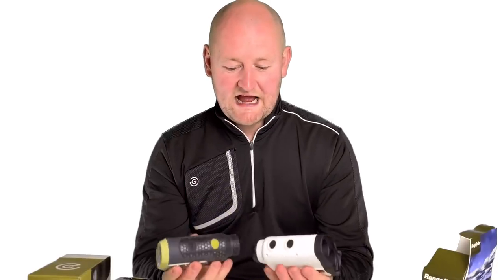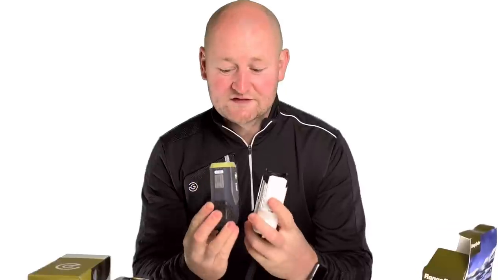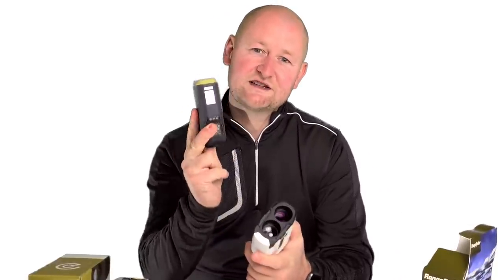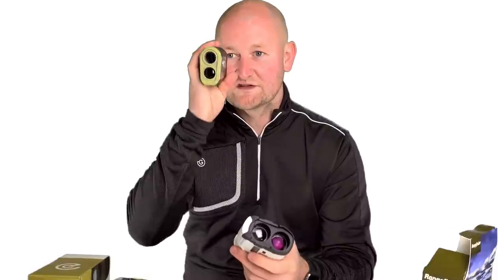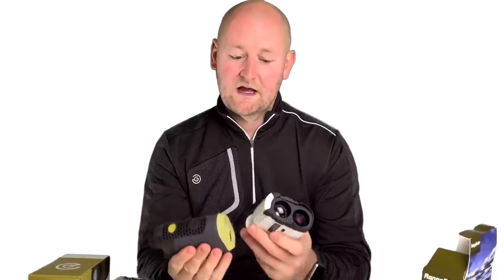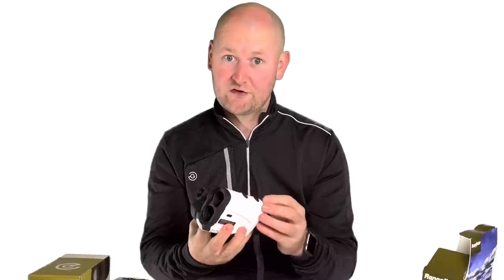So back at home now, and pretty good test there. Firstly, in terms of clarity of image on the screen, on the viewfinder when I was looking at it, I would say the Precision Pro was just that little bit clearer. And also almost had like an autofocus. As soon as you put it up, it was bang straight in. Compared to the budget one, which is not quite as crisp and clear, but pretty good overall.